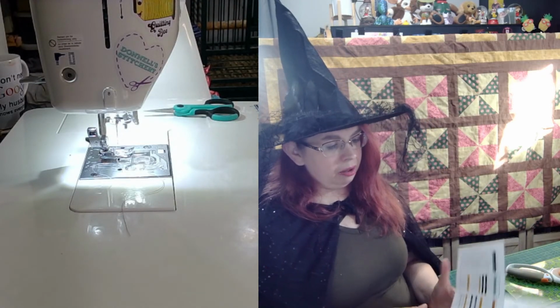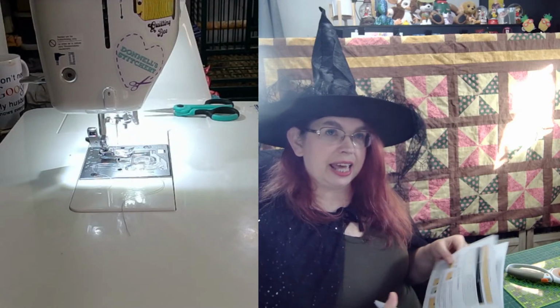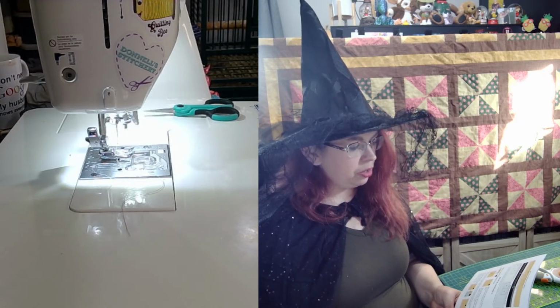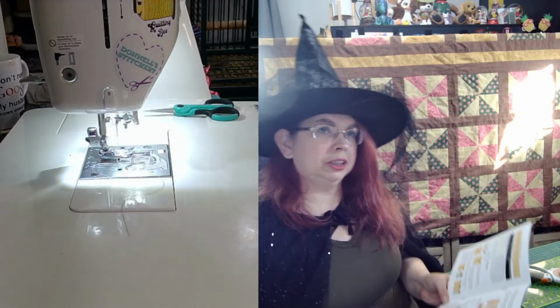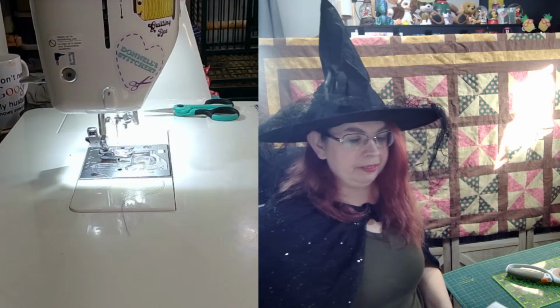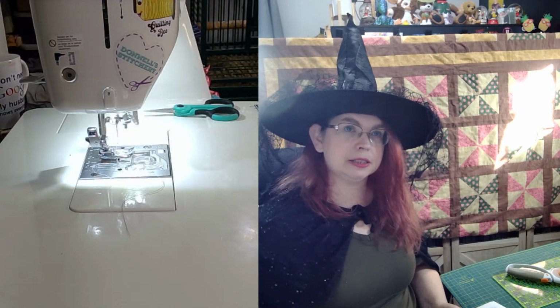Okay, so let me get to where I got the instructions at. So we are going to work on the main body portion of Winnie the Pooh first. And I cannot give out any instruction because this is not my pattern. This is a pattern through Art East.